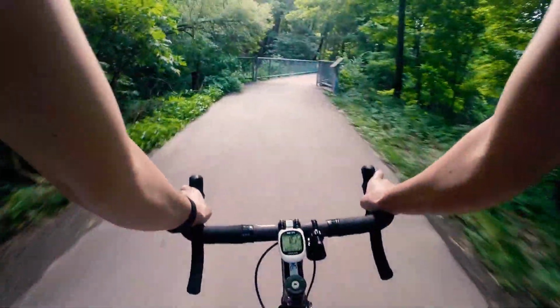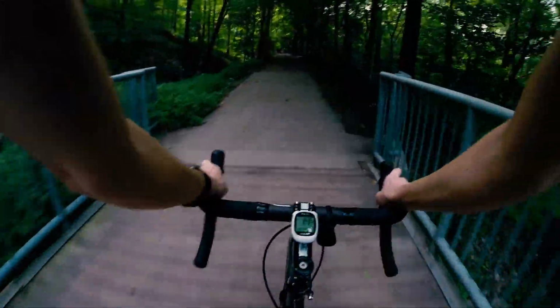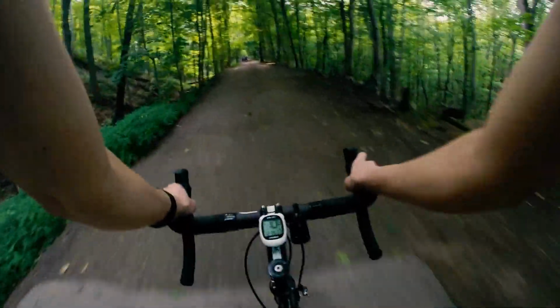I think once we get across this bridge, it turns into just a standard dirt path again. Thankfully, it's not too muddy.